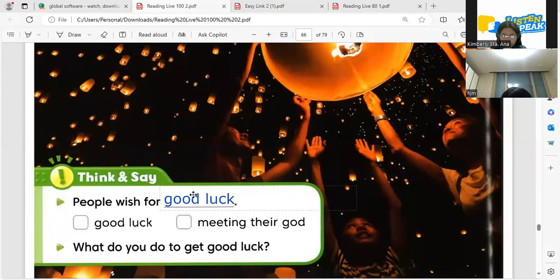Now let's try this one. Can you read your sentence one more time? People wish for good luck. People wish for good luck. That's nice. Good job, Jimin.